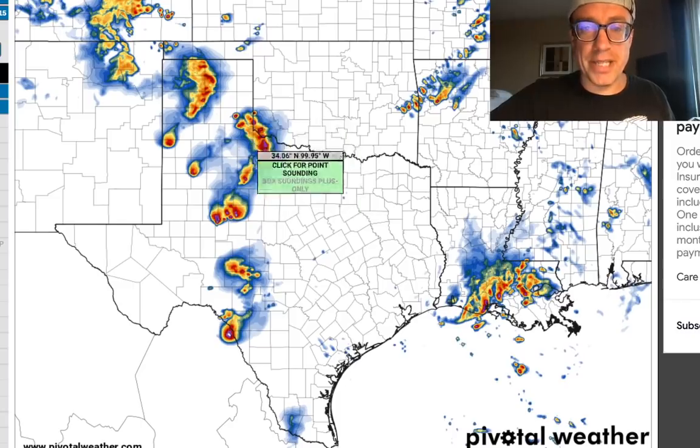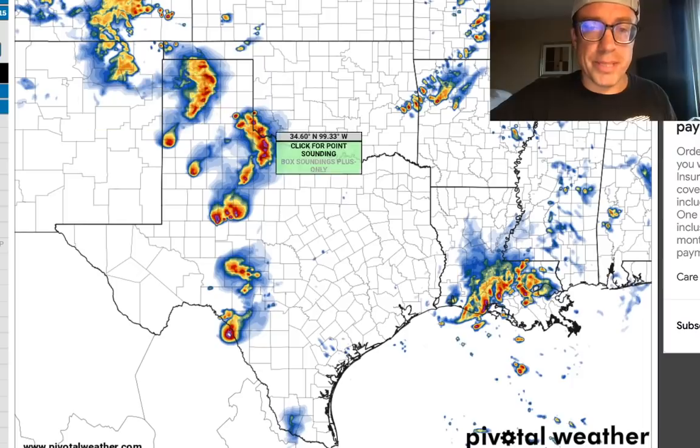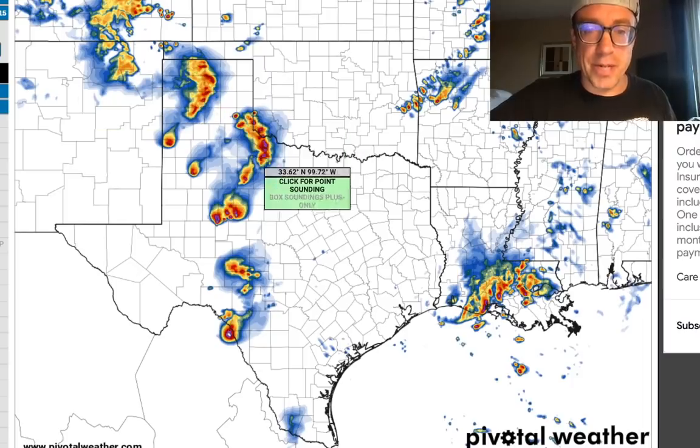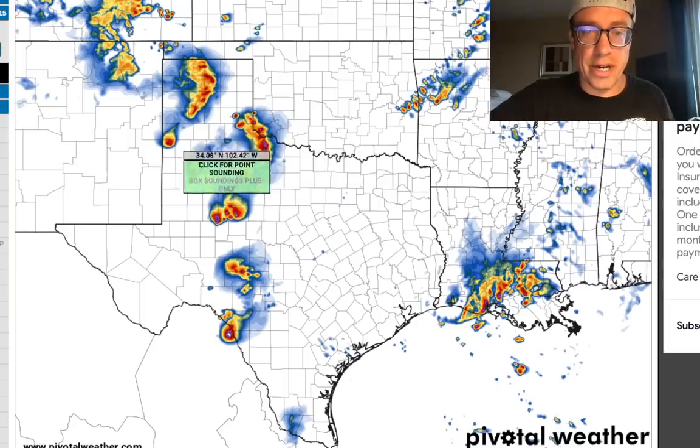Some forward propagation here. Growing upscale, this storm kind of going from the storm scale into the mesoscale. You also get that. But look at this arc of supercells.